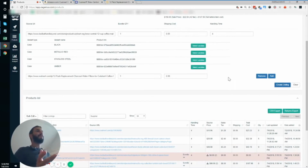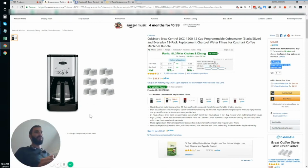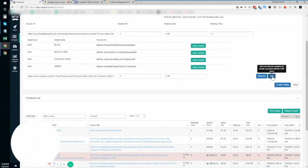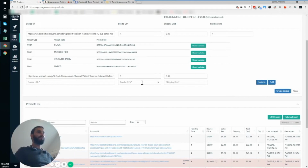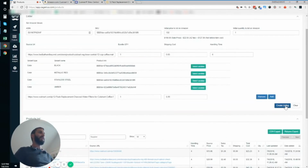The other thing that I could do is, if this also had like an extra filter basket over here, I could go find the filter basket. I could continue to add to this bundle, and then I would need another source URL, another bundle quantity, another shipping cost. It takes the handling time from the first URL. So if, let's say, Walmart was a longer handling time, I would have put a 5 in here just to cover for all of them. But we could also just put 3, whatever makes sense for the bundle as a whole. And in this case, I'm going to remove this extra piece because there is no basket associated with this bundle. And we're ready to list this bundle. And I'm going to say create listing.